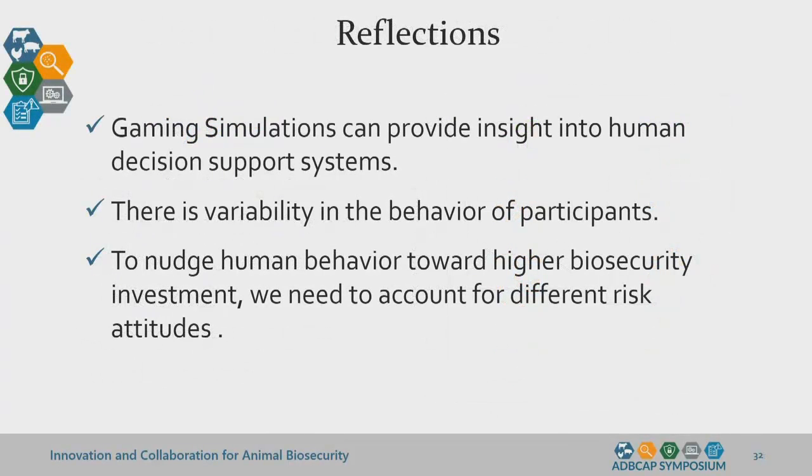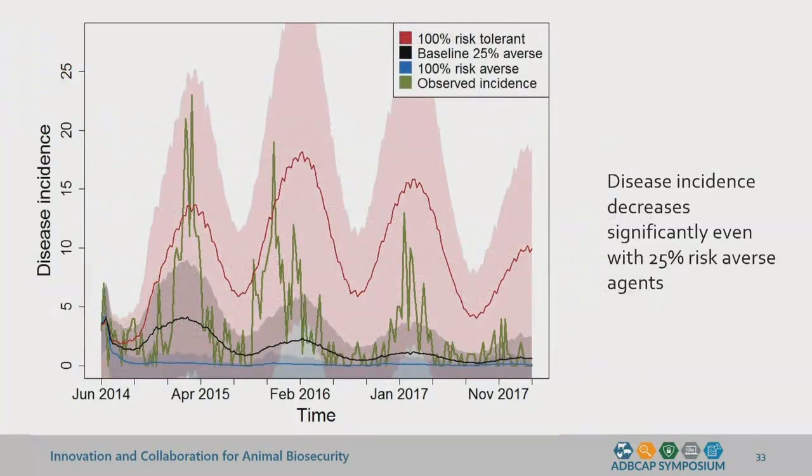So using these gaming simulations, we've shown that we can identify these underlying risk behaviors and then create tools to recruit people, a widespread audience, and identify potential variability in their behaviors, and then implement that in our agent-based model. And I'll let Gabriela tell you how she did that.